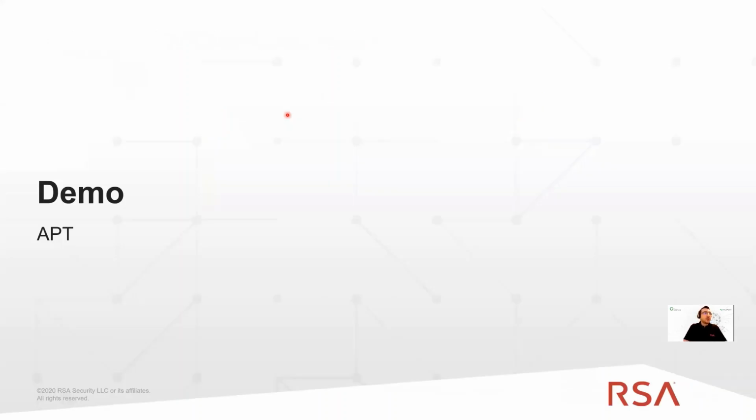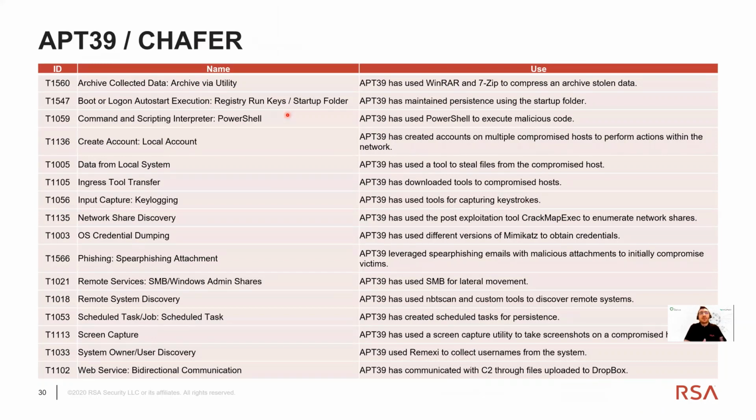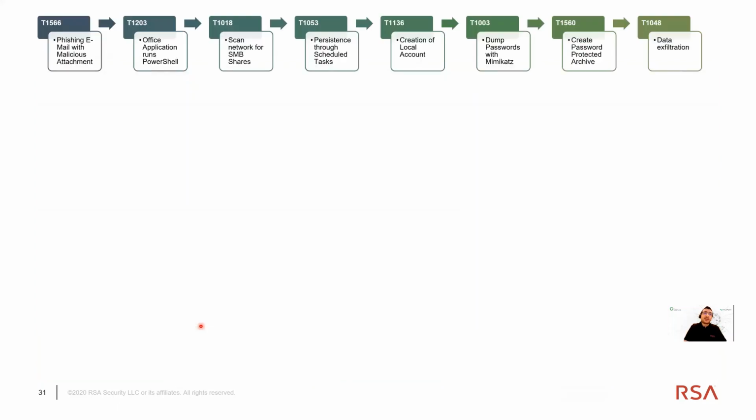So now we'll jump to a demo. In the demo, we will launch in real time an attack which is typical to APTs. I have an example of APT39. These are different types of techniques that they are known to be using in the wild. I picked a couple of the techniques that they use just to create a simulated APT attack. We will look at how easily they are performed by the attackers, how easily they can breach systems and escalate privileges, dump passwords, and so on.